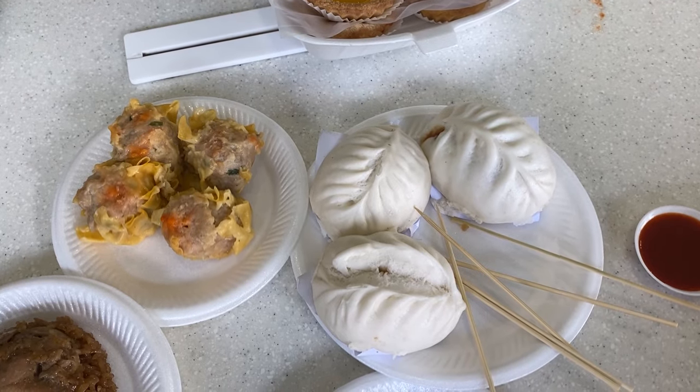Here we have the chicken bun. There's chunks of chicken in it, and it's well steamed inside that bun. Really tasty and really flavorful. Bun's really soft too. Yeah, that's really good. All right, let's try these egg tarts.